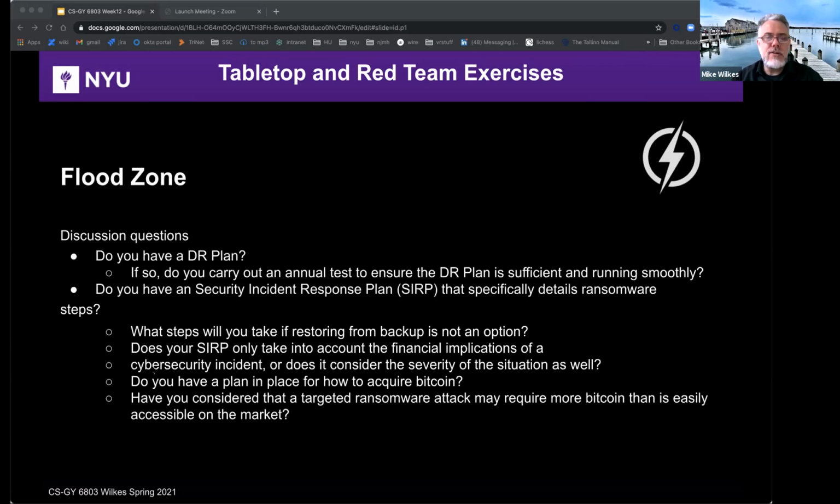So what are the discussion questions here? Number one, do you have a DR plan? Have you ever tested it? When was the last time someone read it? Does it include this kind of scenario, actually? If so, do you carry out an annual test to make sure it's up to date and all the latest information that needs to be in there is in there? Do you have a security incident response plan, as we've discussed, that specifically deals with ransomware in this case?